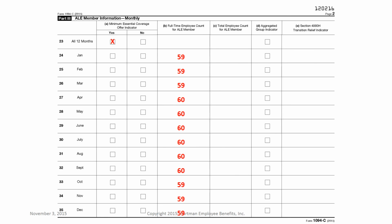Column B asks for the number of full-time employees for that ALE member. In this instance, I'm showing the transition over the year from 59 up to 60 when Tom Complicated came on board, and then back down to 59 after he left. And I'll contrast that with column C that represents the total employee count. The total employee count would include, for example, part-time employees, whereas the full-time employee count would not. So there are going to be some obvious differences there.